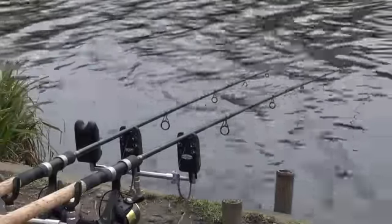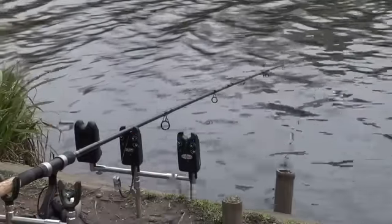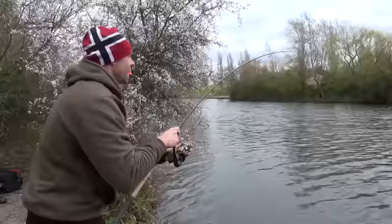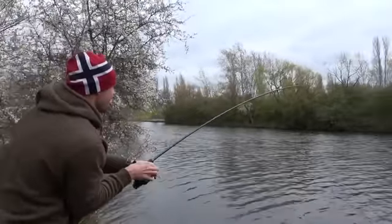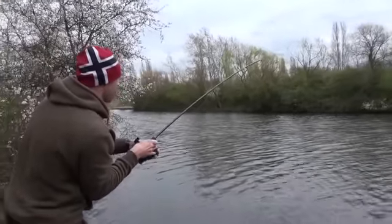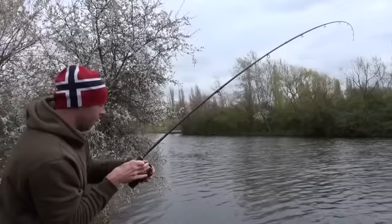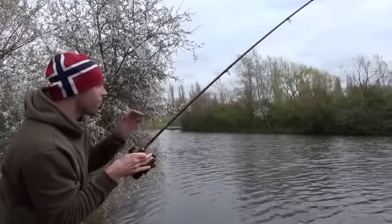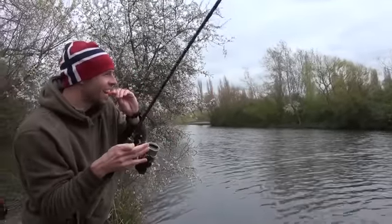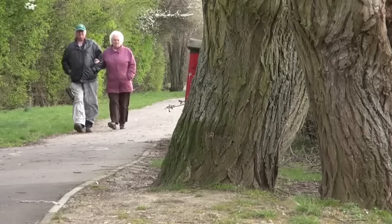Ready? Yeah, that's a really poor bite, that one. Let's go right down the lake. Where's he going? Uh-oh. Right, we're going to hit the clip soon. This one's going right down the lake. I hooked it over here. God, look at that, it's coming real close.